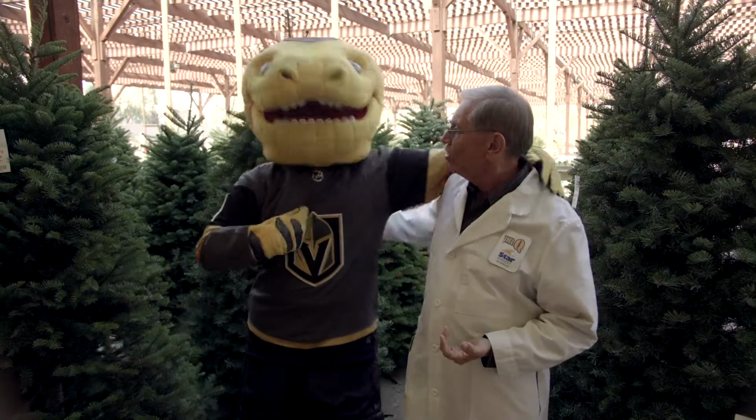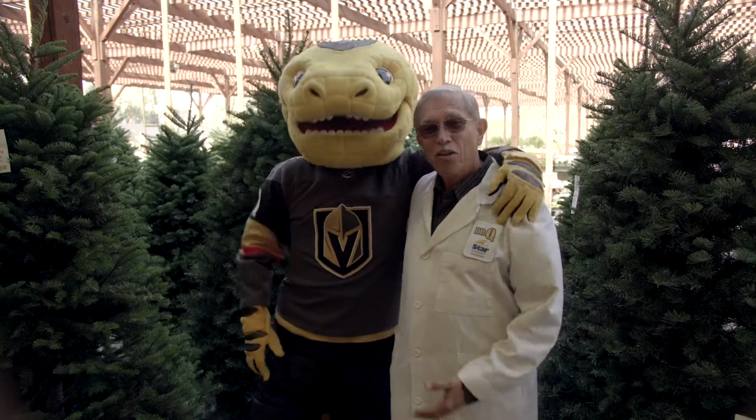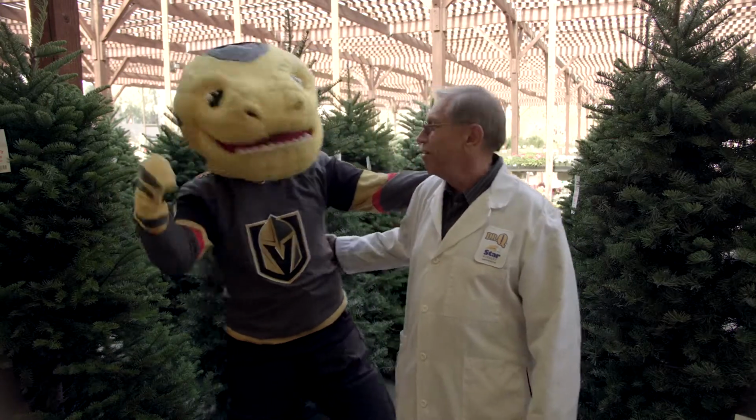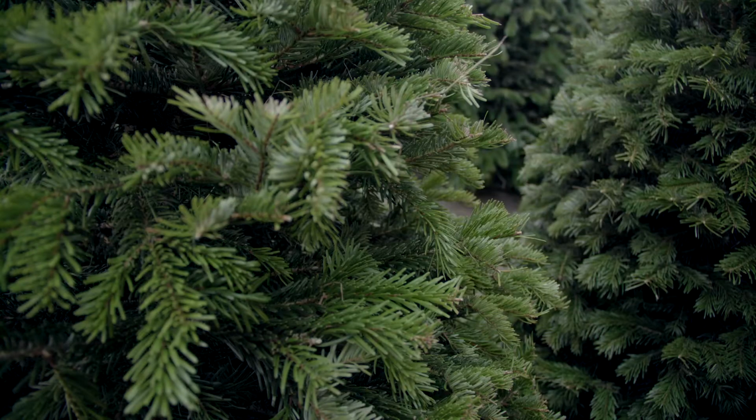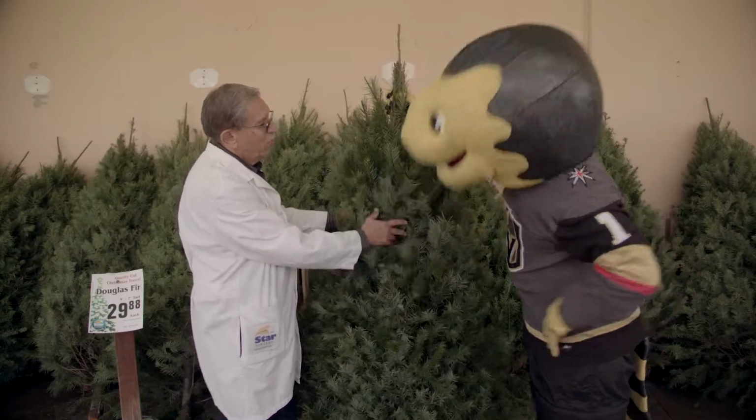We've got Chance, the Vegas Golden Knights mascot, to go Christmas shopping today with. So Chance, let me show you some of the varieties of trees that we have for you to pick from today. This is one of the favorites.